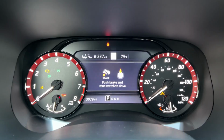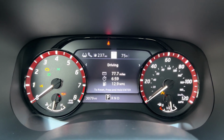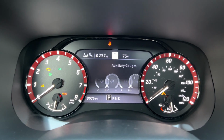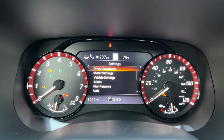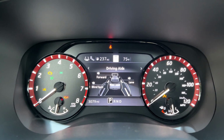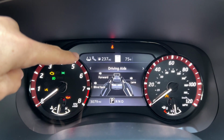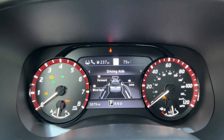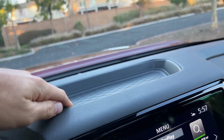On the TFT, you can jog through all the information you're going to need on-road and off-road. Telemetry data, auxiliary gauges, off-road pages here, speed, settings, tire pressures, also important off-roading, and your driving aids. Up top, we're going to see which driver assistance features we have activated right now, and this is going to be the posted speed limit along with your outside air temperature. There is no head-up display even available on the Frontier. Here we've got a rubberized storage area.